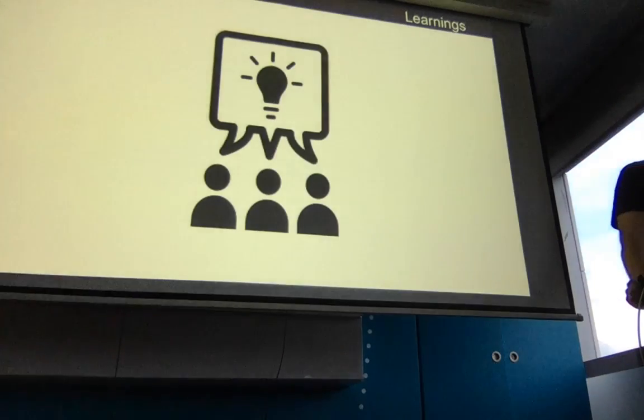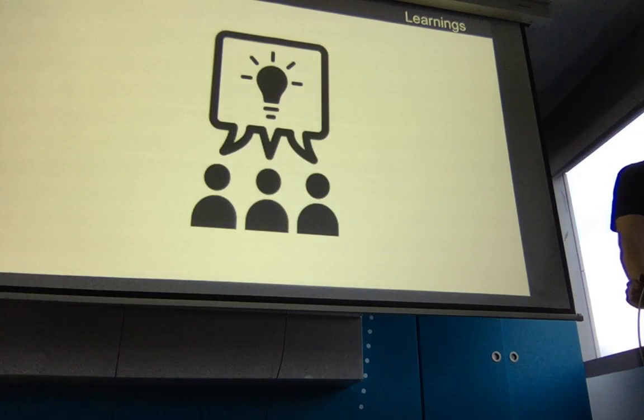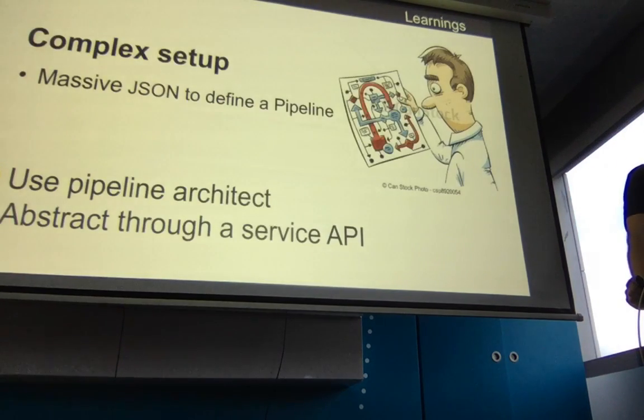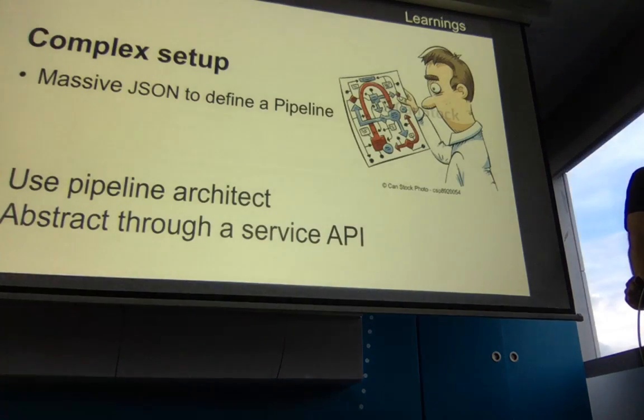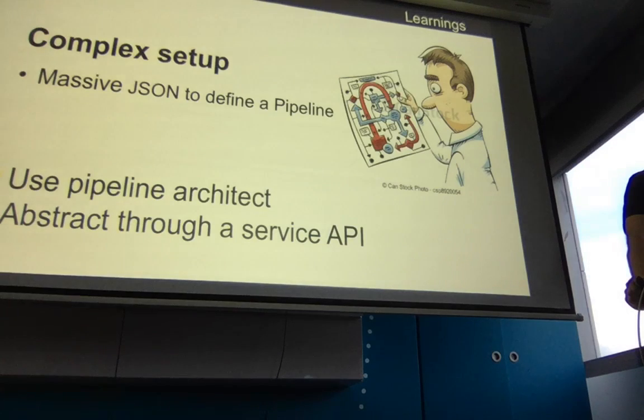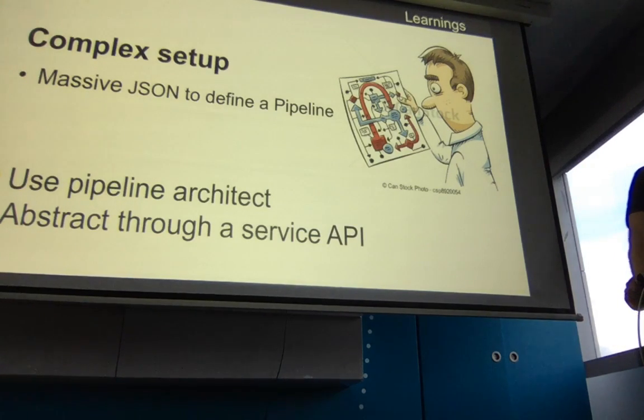We started defining the pipeline. What do you do to create a pipeline? Well, we realized that there is a massive JSON to create. The pipeline definition is a very big JSON. All the fields are just pretty much key and value, so there's a big list of properties, and it's very difficult to create and to analyze what's happening there.